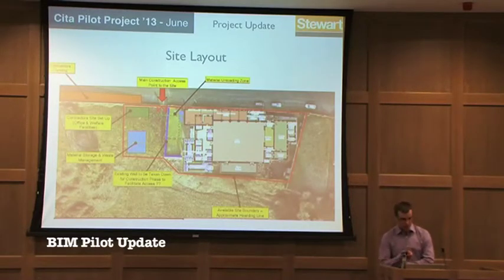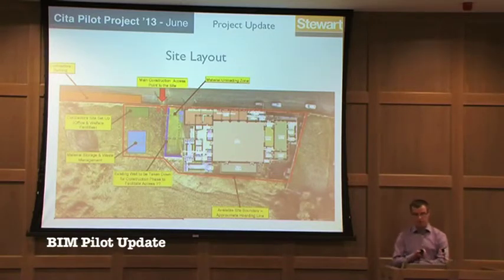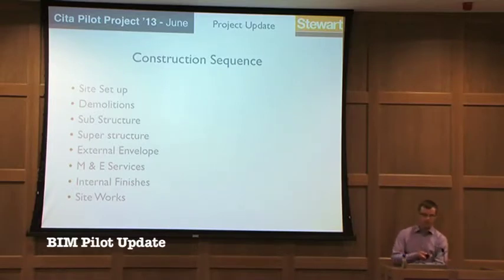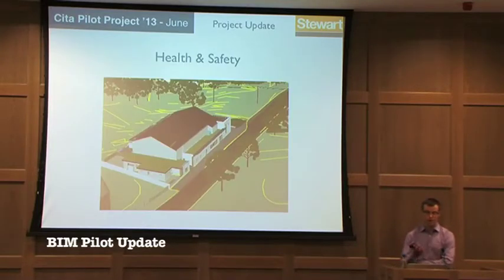John Paws did produce the site layout showing the compound, so we can see the unloading area for where the containers will go and the hoarding line. In terms of the construction sequence, all this information that we're gathering from the model and also from the other documents would feed into our construction sequence and our plan. And they're basically the high level sequence of events that we would undertake. I suppose we will be drilling into more detail with the next presentation in terms of the construction program. We'll be identifying activities, duration estimates and dependencies, cost estimates, cash flow, and all these will be linked back to the model, and I'm interested and excited to see how this will actually work in reality.